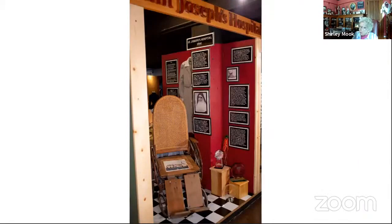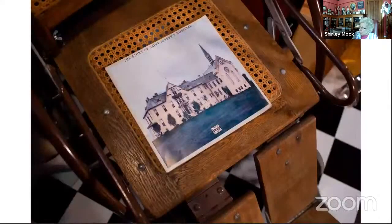Then we go to St. Joseph's Hospital, 1890, and then we tell the story of the hospital, and you will see there an authentic wheelchair from that period. And so we tell the story of the hospital. And that shows a picture of the early hospital that was built, but of course it's gone now, but it's on the front of one of their magazines. So we thought that was a good representation of what people would look at and remember the hospital there.